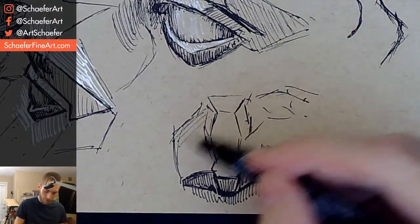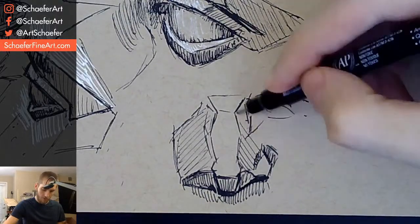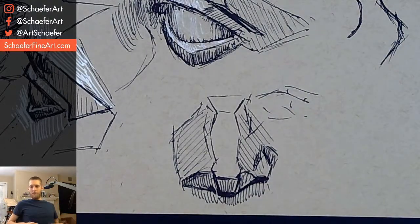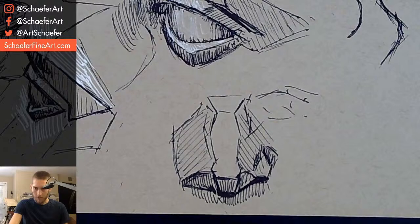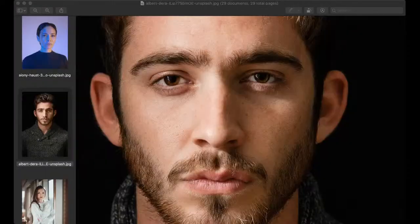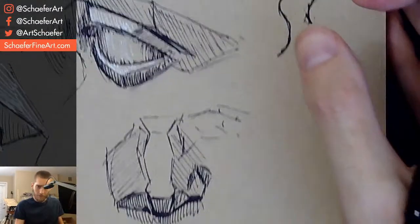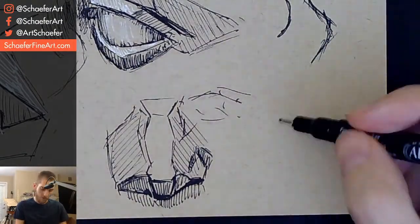But these side planes also would be a little darker. So let's try to translate that. Let's get a straight on nose here. Let's go back to that same guy we've been using the whole time. He's lit up pretty nicely. Show you guys one more time. Usually drawing a portrait flat on like that isn't something people do. But it's cool to understand.